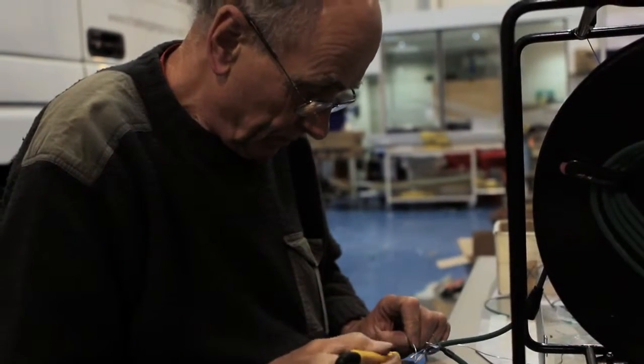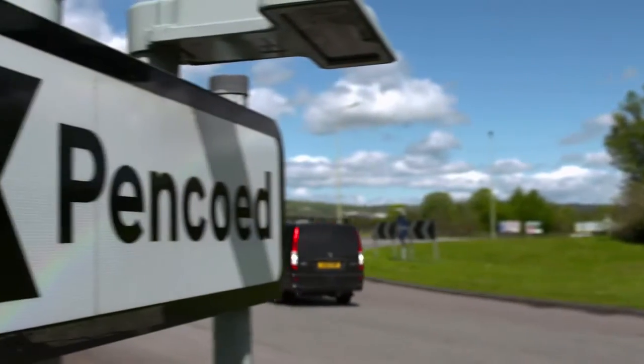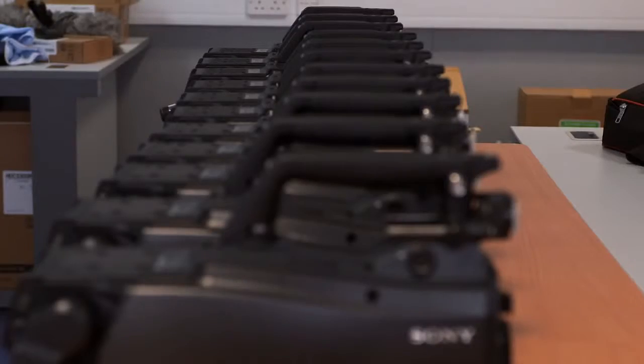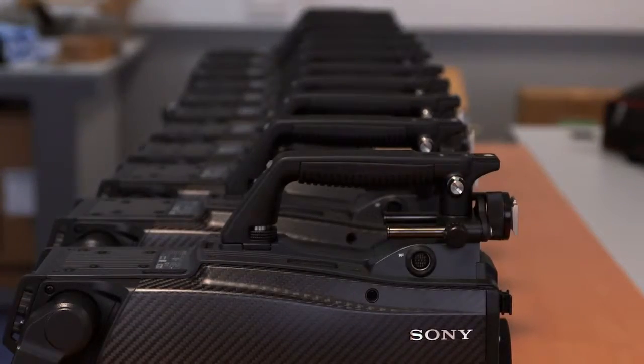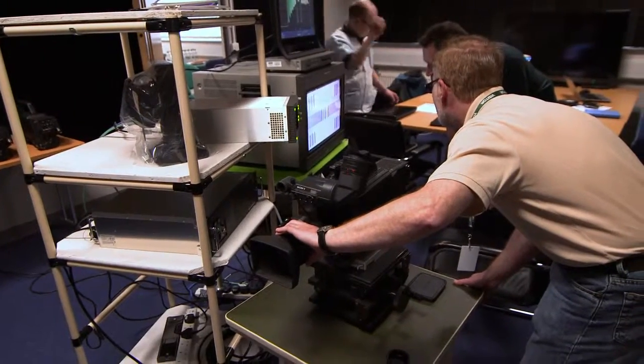While the wiring team in Basingstoke gets to work, Ian's colleagues in Pencoed have finished building all 72 of the truck's new cameras. Once again, testing is critical, and today a team from A&O has travelled to Wales. In charge of this sign-off is Jason Smith. For the acceptance, it normally takes up to 1.5 to 2 hours per camera.